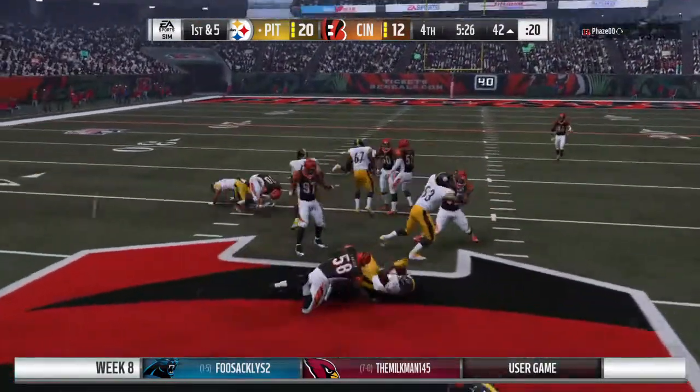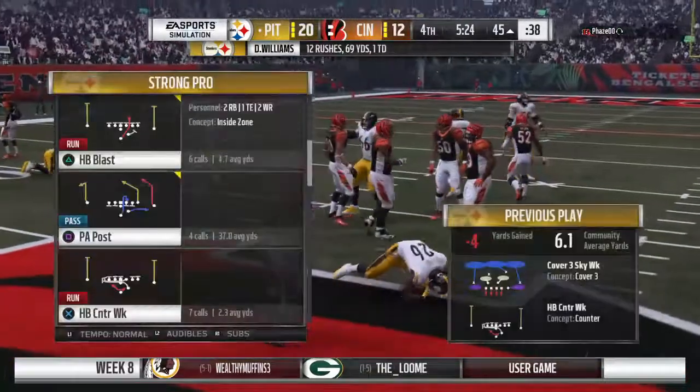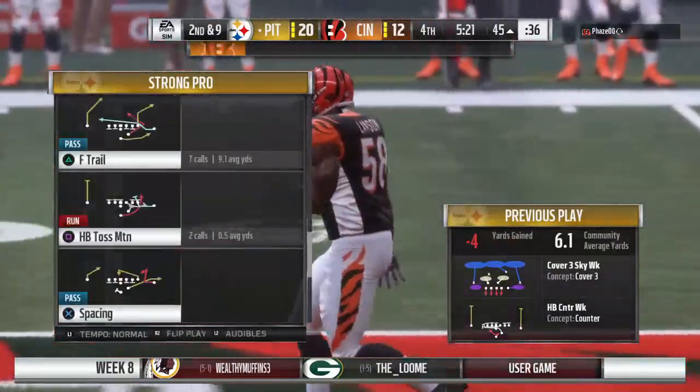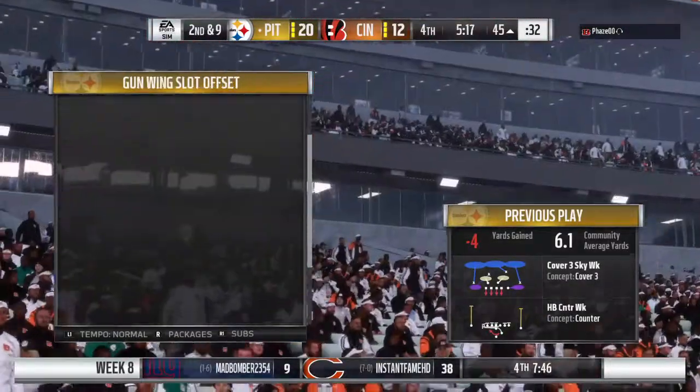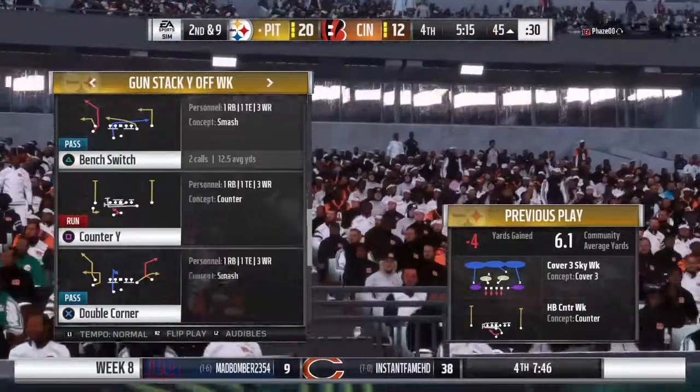Following the penalty, it's Williams. And forget about finding a lane. He barely had time to look up before he was planted in the backfield. That'll be a loss of 4 yards on the play. And that'll make it a second down.